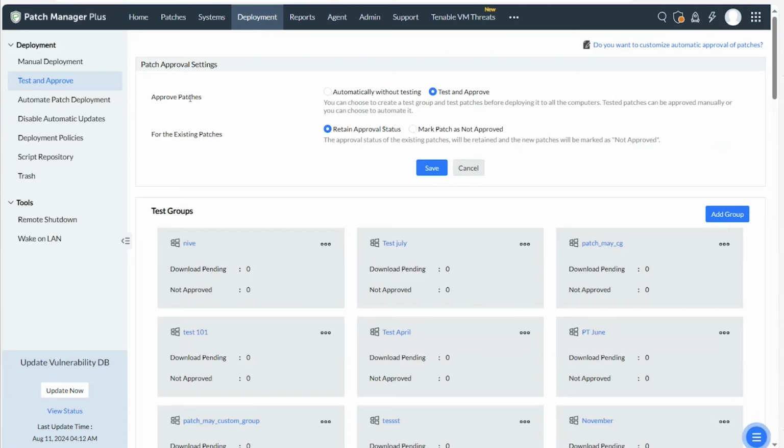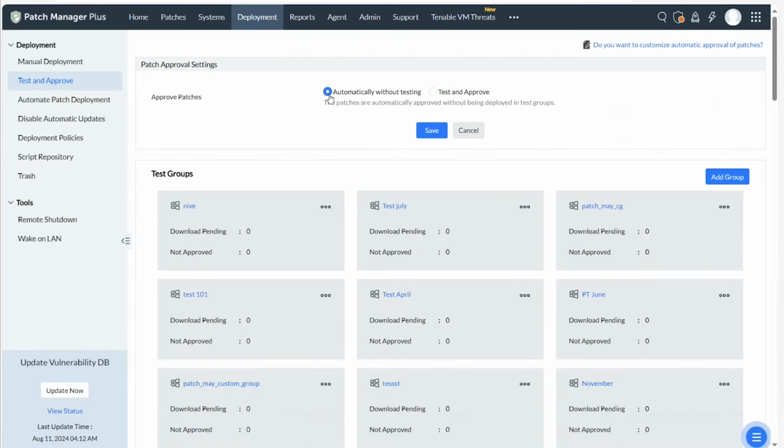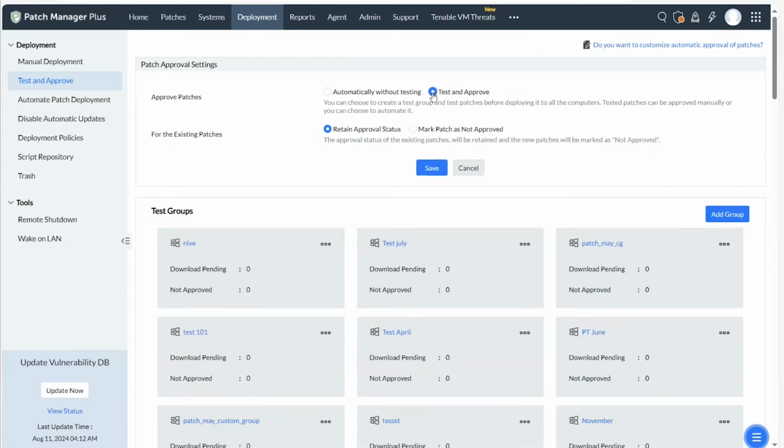First up, we have approve patches, and under that we have automatically without testing. This option means patches will be approved for deployment immediately without undergoing any testing or validation. Whereas if I choose test and approve, it allows the patches to be tested before approval. This involves deploying patches to a test group to ensure they work correctly and do not cause issues before approving them for wider deployment.